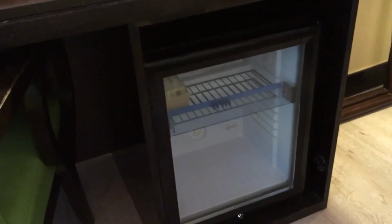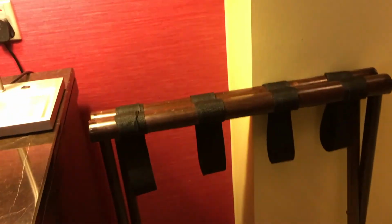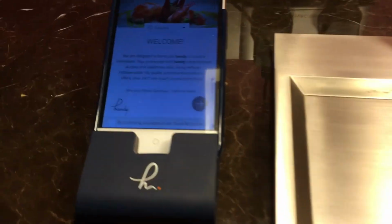Is that a fridge? Is that a broken fridge? Yeah, they're coming to fix. Okay, it's a broken fridge, whatever. I don't know what that is. And then my bag is there, chairs, a desk, more lamp, some sort of stuff. And my luggage! And now here, this sure should be a balcony.